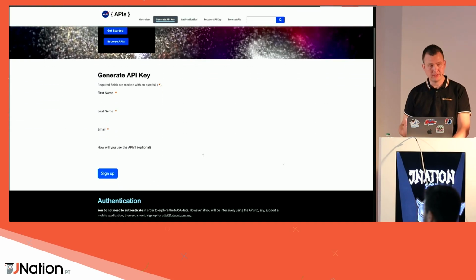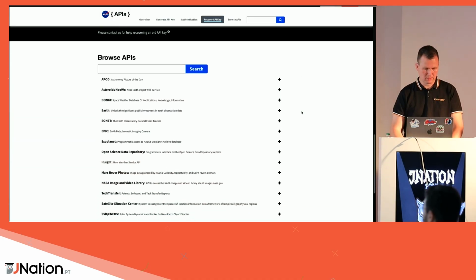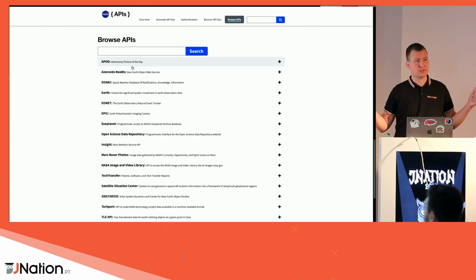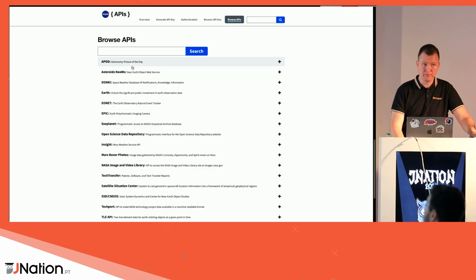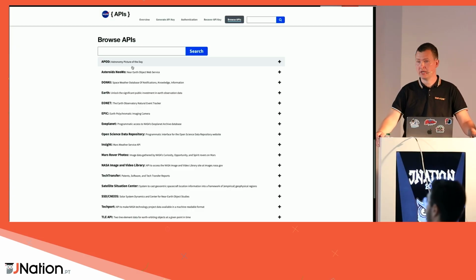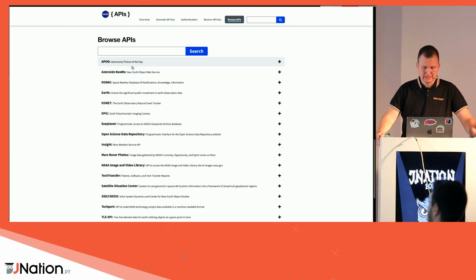What you need is an API key. You can just generate it, and then you're all set. You can also browse the whole set of APIs. You can get the picture of the day, which people use and share with others. You have asteroid information, like what kind of asteroids we have and whether they are harmful. Mars rover photos are also pretty interesting, I will show you later. And also some things about our own solar system and exoplanets, because a lot of exoplanets have already been discovered, and you can see them in a kind of database. I'll show you later.